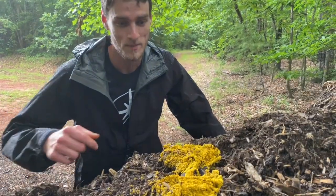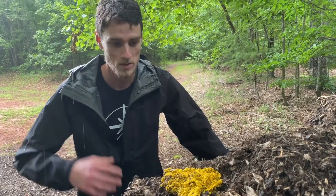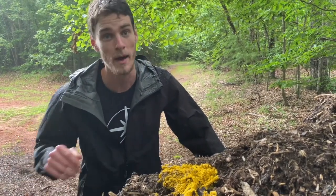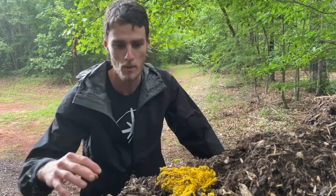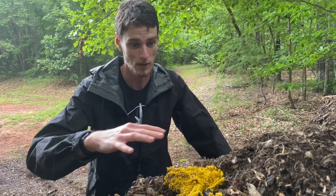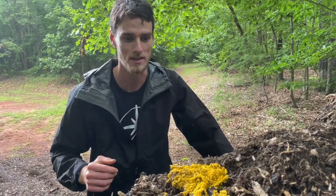Look at this right here. This is a slime mold, and it's part of the Fungi Kingdom. These things are important decomposers. We can see this one is growing on this pile of mulch. This is a bunch of little roots going deep into the mulch, and they're decomposing it down into dirt. Some of these can get really big, and it's yet one single cell. So they're fascinating organisms.